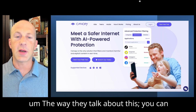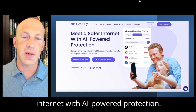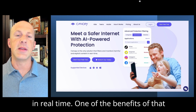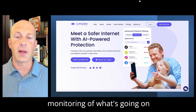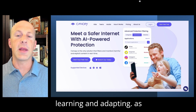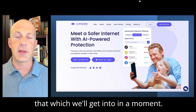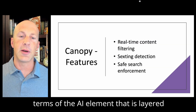Now, the way they talk about this, you can see the interface here. It says, meet a safer internet with AI-powered protection. Canopy is the only solution that filters and monitors harmful and explicit content in real time. One of the benefits of that is it leverages AI, artificial intelligence, to do some real-time monitoring of what's going on in these various apps. So it's constantly learning and adapting as your child navigates and interacts with these different apps. And so there's pricing and there are different things like that, which we'll get into in a moment. But that's a unique feature of Canopy in terms of the AI element that is layered in, okay?